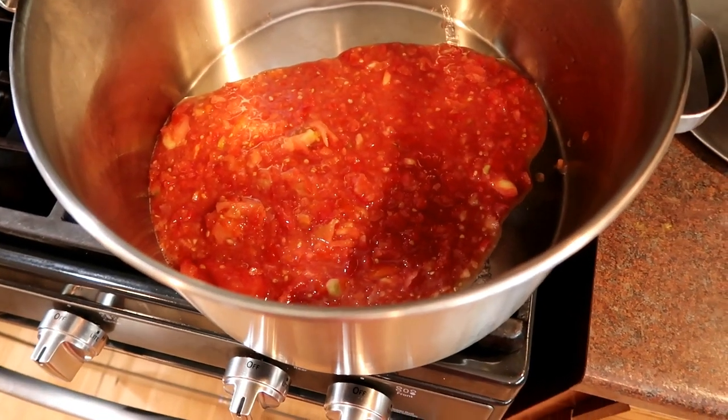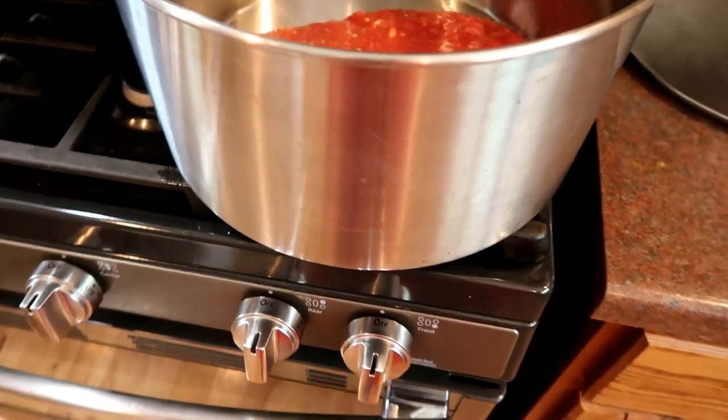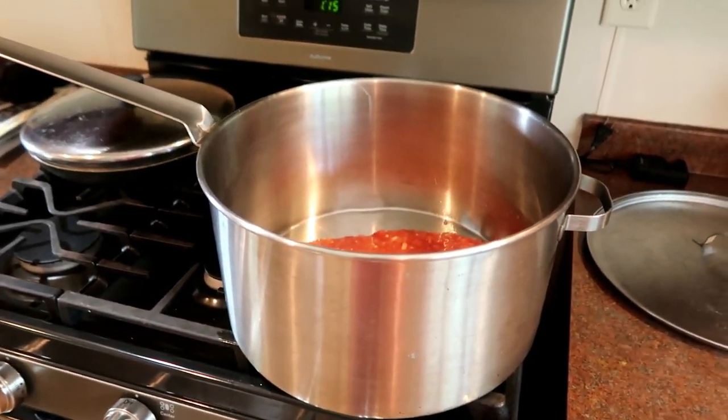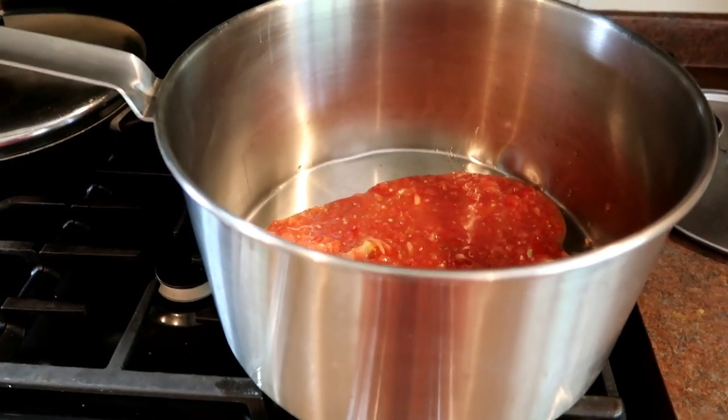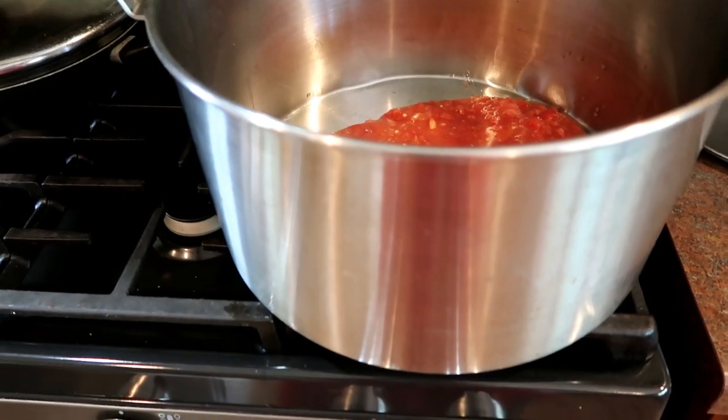There's the beginnings of salsa. I have a great big pot. This we lovingly refer to as the corn kettle. This is just a great big kettle, I think, way back from World War II, I want to say.